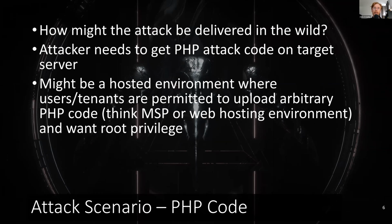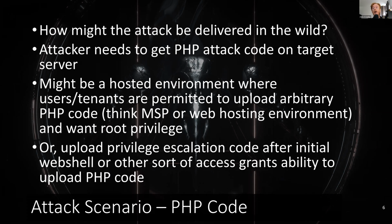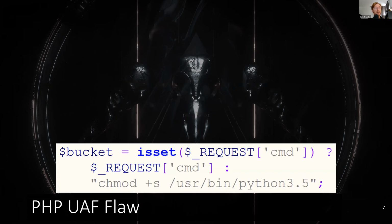The second way, which is interesting for large managed security service provider type organizations who are allowing customers to put PHP code onto their web servers. If you have a customer who's allowed to load their own PHP code, they already have the access necessary, and they don't need to chain a previous exploit in order to get this there. Okay, and so this is sort of the sequence that I see what's going on.